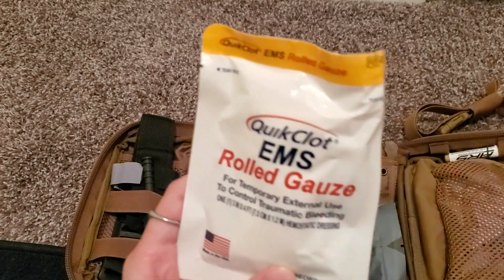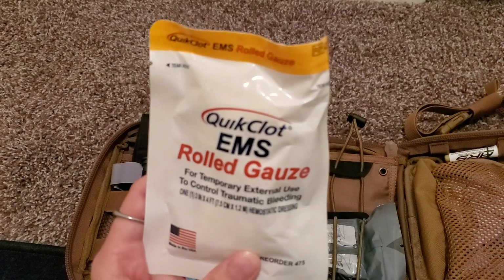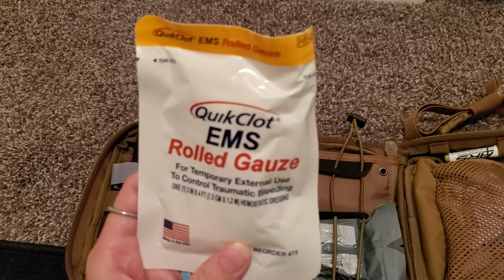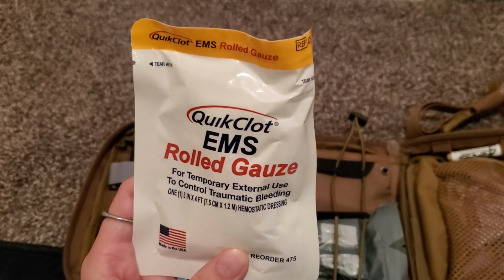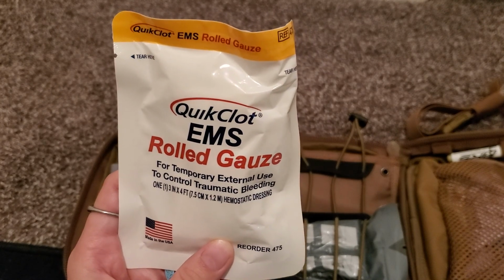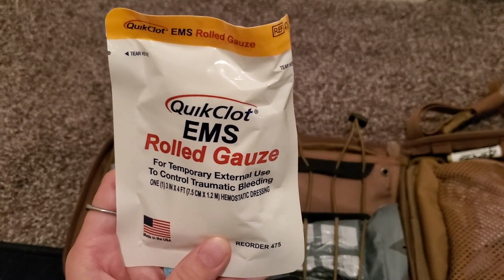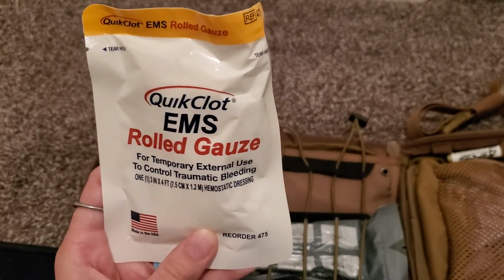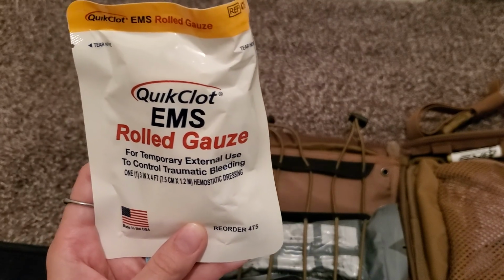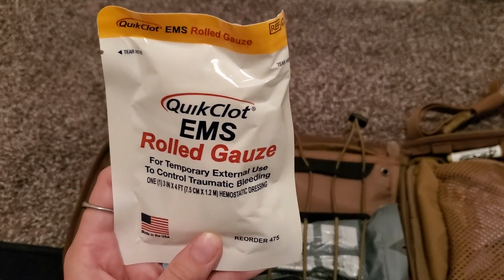So it's Quick Clot, and what this does is, like I said, if someone is arterial bleeding, let's say they're bleeding in their hip, you don't have any pressure dressings or anything, this is really good because you can pack it with this gauze. You can stick your fingers in with the gauze and you can try and find the artery. And once you find the artery, you can press it against the artery and you just keep putting it in that wound until it stops bleeding.